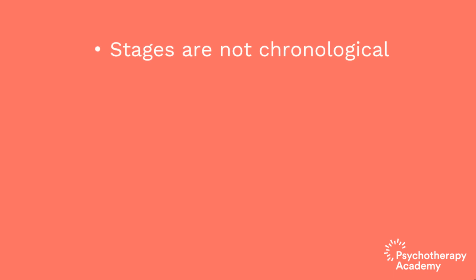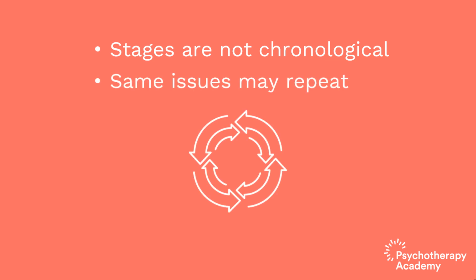It's important to understand that the stages are not chronological, they're actually circular, meaning that there are certain issues in each stage that the therapist and the client may have to work through repeatedly. So it is not uncommon for a patient to finish stage 1, enter stage 2, and then go back to stage 1 again.